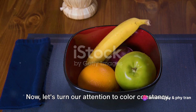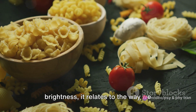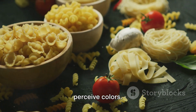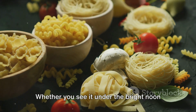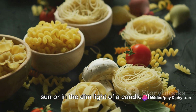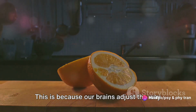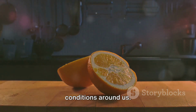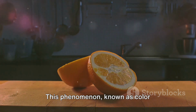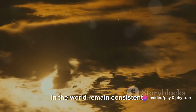Now let's turn our attention to color constancy. This is a similar concept, but instead of brightness, it relates to the way we perceive colors. Let's use the example of a red apple. Whether you see it under the bright noon sun or in the dim light of a candle, the apple appears red. This is because our brains adjust the way we perceive colors based on the lighting conditions around us. This phenomenon, known as color constancy, ensures that the colors we see in the world remain consistent.